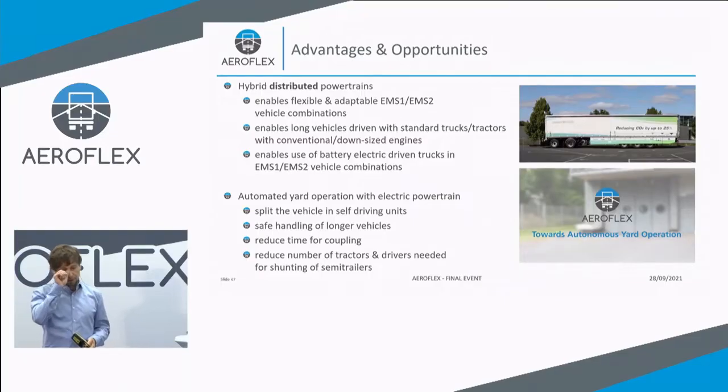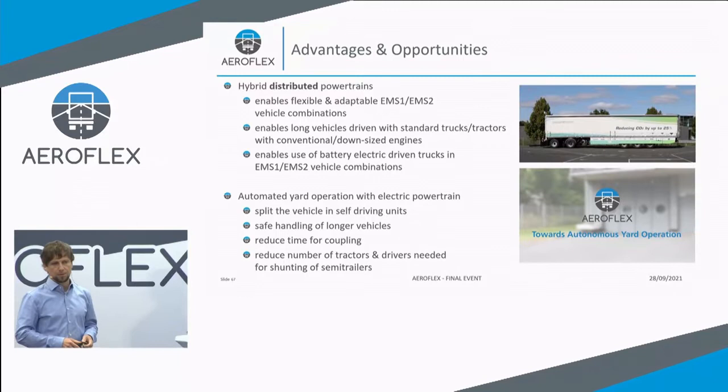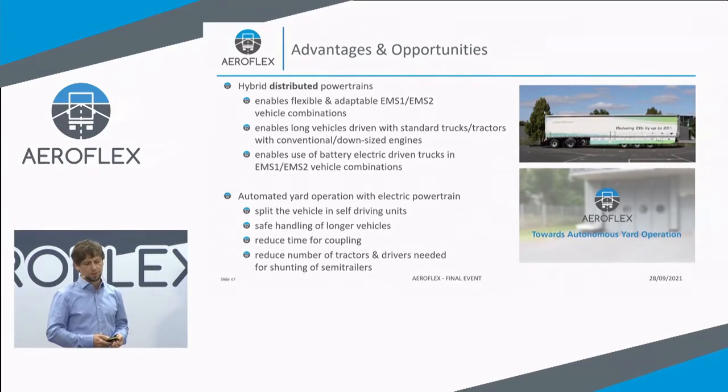What are the advantages and opportunities? Besides the advantage of using a converter Dolly to build up EMS vehicles, the electric drivetrain in this Dolly enables much more flexibility and adaptability of such vehicle combinations. This drivetrain enables to operate such vehicles with standard trucks or tractors, with conventional or even downsized engines, and in future it might even be possible to operate such vehicle combinations with electric trucks.